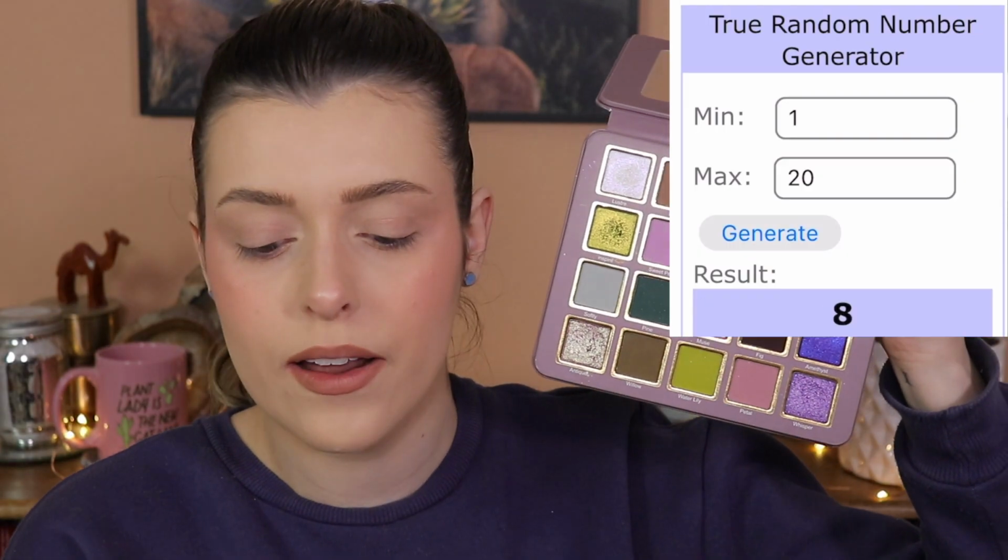Let's generate another one. Number 8. Oh, okay, a dark green shimmer. Patina. This could be a really interesting look. This is like really fairy vibes. I'm actually really liking the way this is turning. The blue is now kind of the odd one out, but I think we can make it work.